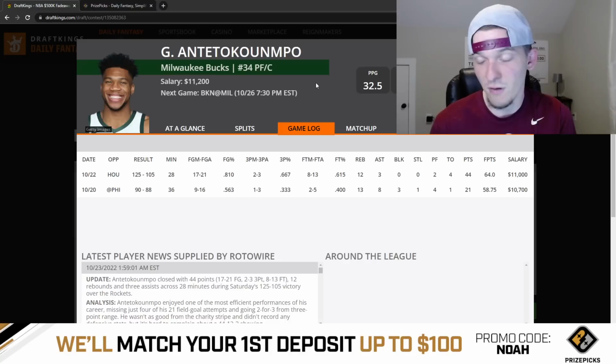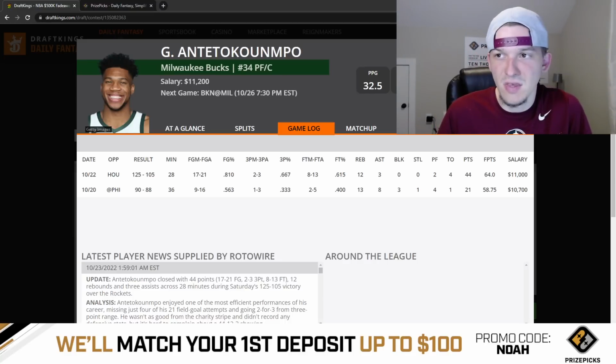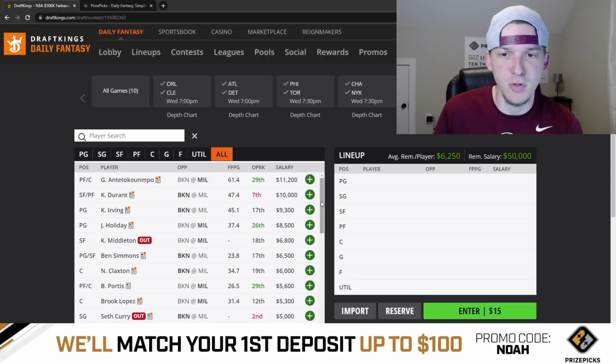This should be a pretty fast-paced game. This should definitely be a high-scoring game. It should be competitive as well. At 11-2, I really like Giannis here. I think Giannis has a lot of upside. If this game can stay close, which it should, I wouldn't be surprised to see a 65, 70-point game from Giannis today. He's probably my favorite pay-up option overall.